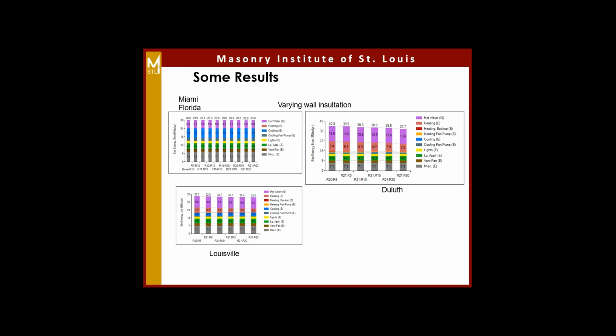And we took a look at a number of different climates. We went from Miami, Louisville, which was very similar to this climate, a mixed climate, and then Duluth. And we played around with the R values in this wall from about the code minimum values that would be defined in here all the way along. See how flat that is?